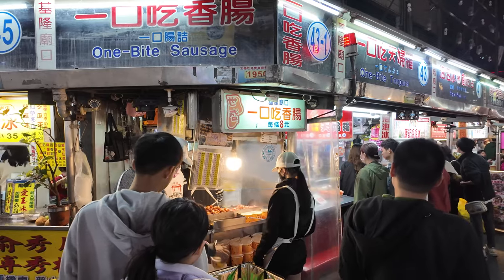Hey everyone, today I'm at the Keelung MiaoKou Night Market. There's some amazing foods here. I'm going to try some of the most popular stalls here in the Keelung Night Market, including one bite sausage and nutritious sandwich. So come along for the ride, you'll see what the food is all about here.